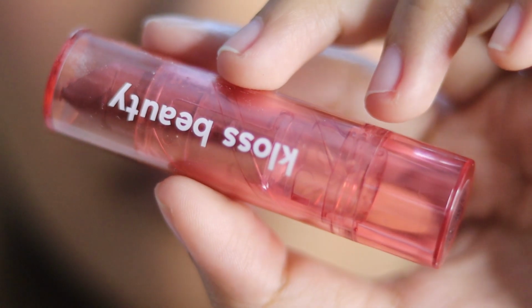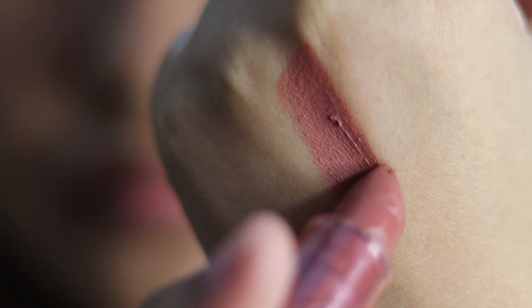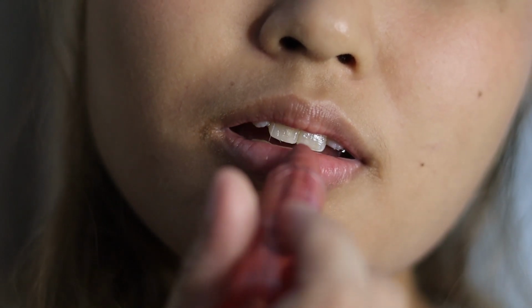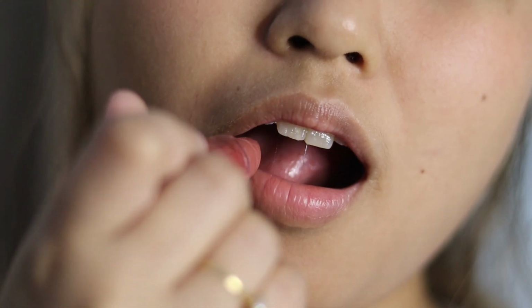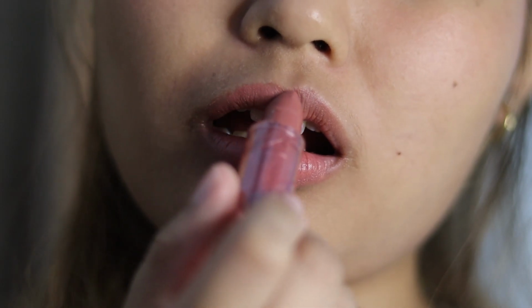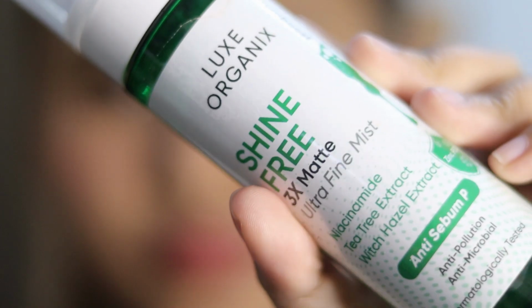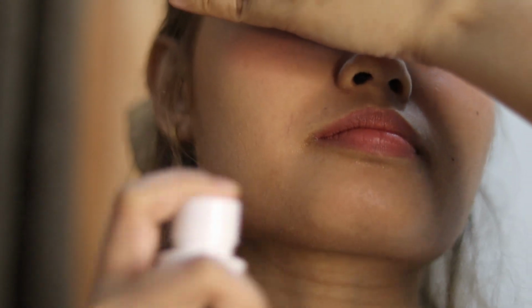Gloss Beauty lipstick in the shade of Beauty because I really want that baby pink lipstick shade, and this is not the Nicki Minaj type of lipstick. It's perfect for morena skin tones. Lux Organics Shine Free Ultra Fine Mist to set the face, of course.